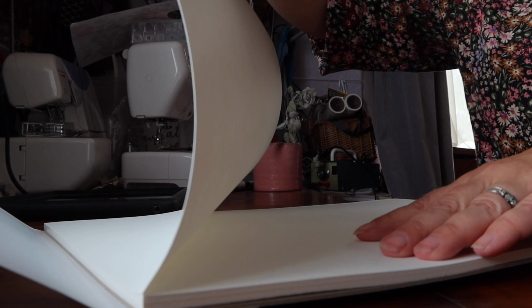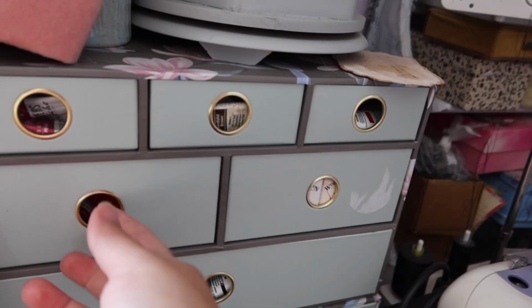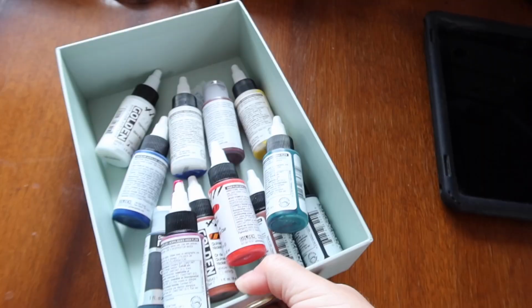Coming up, we've got a massive craft and art supplies haul, and we visit Wookey Hole Caves in Somerset, and also we've got a bit of sewing of a fairy dress.